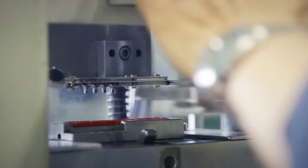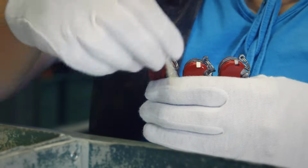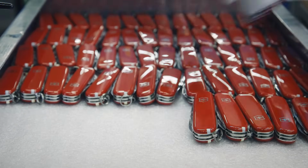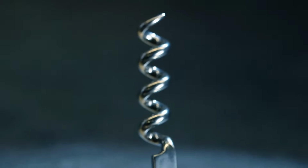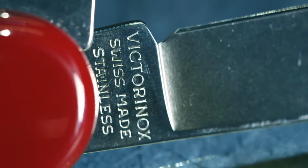Then the cover is press-fit on, and the little plastic toothpick is slid into its sheath. Before they leave the plant, every function on the knife is checked by hand. The Swiss Army knife is complete. Whatever the add-on, the Swiss Army knife has already earned its reputation as a legendary toolkit and a survival kit you can hold in the palm of your hand.